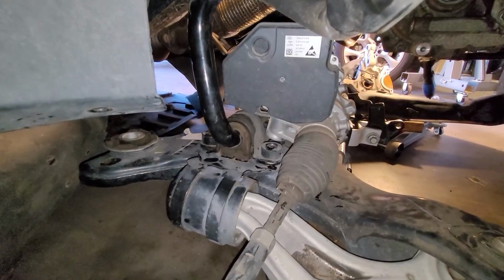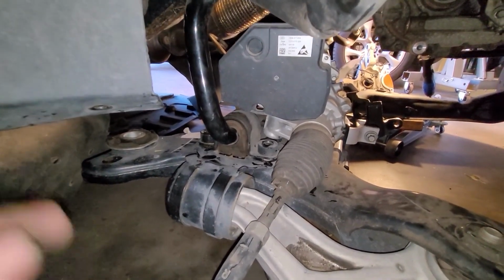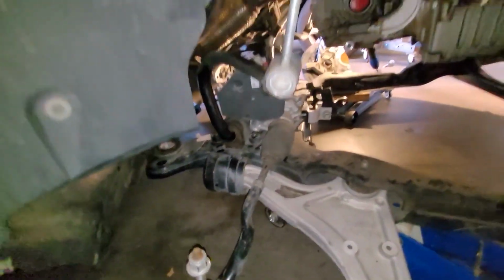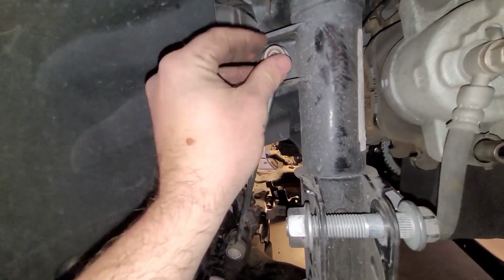Alright, so here I am on the passenger side, and once again, like I mentioned over there, I got the bolts into this sway bar bushing, a few threads, and got the sway bar link connected just by a few threads with this nut up here to the shock, again to help guide me.